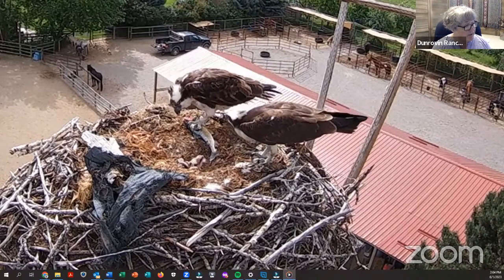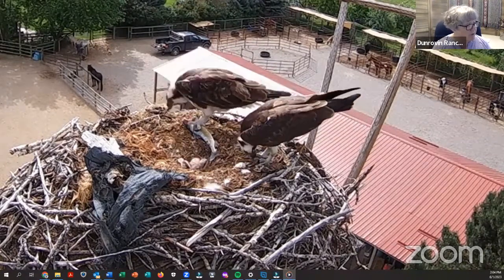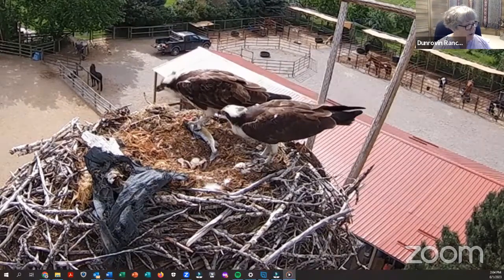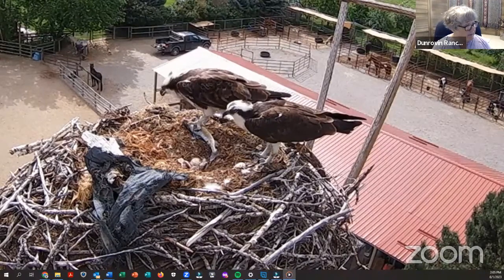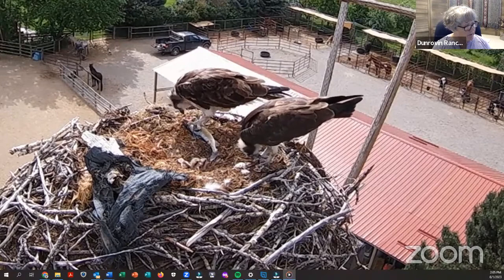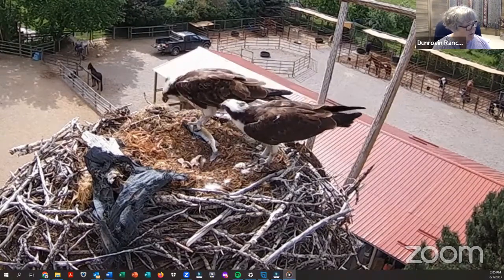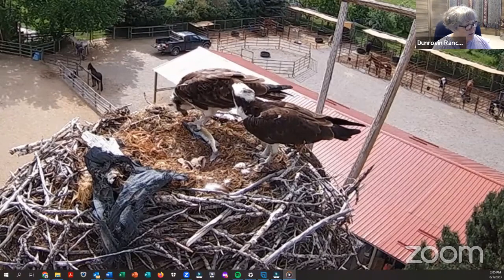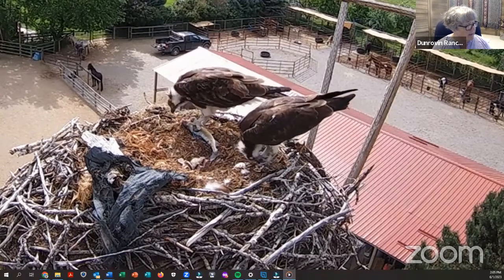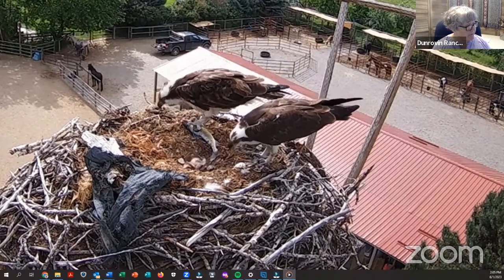So it looks like one of the chicks is recognizing that food is to be had, and they're both starting to wake up. You can see their little heads there bobbing along. And watch as Swoop was cleaning his beak. That's a very common occurrence, to clean their beak and their talons after catching fish. You see them do that a lot. Clearly, Harriet's hungry. She's going right for it. And the chicks are not yet up asking for food, but they're getting there.